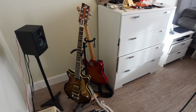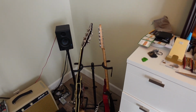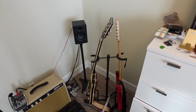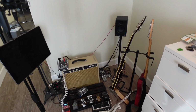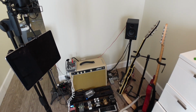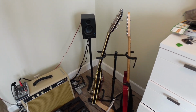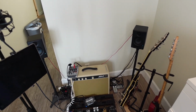My Duesenberg Joe Walsh Alliance right there, which I got last year, and my G&L ASAT Special, which I just got a few weeks ago. These are the 2 main electric guitars I've been using, and my other guitars are all in the storage closet that you guys saw earlier. So you guys saw my Fender Stratocaster, my Bohemian TNT oil can guitar, and my Gretsch White Penguin. Those are all in that storage closet. So for now, I'm just using these 2 electric guitars, and these 2 are pretty good. So that's that for my guitars.